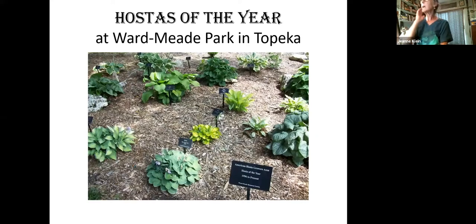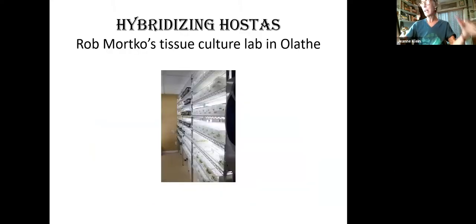Ward Mead Park in Topeka is a fabulous botanical park if you haven't been there before. Look it up. They have an entire bed of hostas where they mark all the hostas of the year. There are other hostaholics out there who do the same thing. American hosta growers every year decide what's the hosta of the year, right? And they've been doing that since 1996. So this is a really fun garden if you want to see which hostas are of the year.